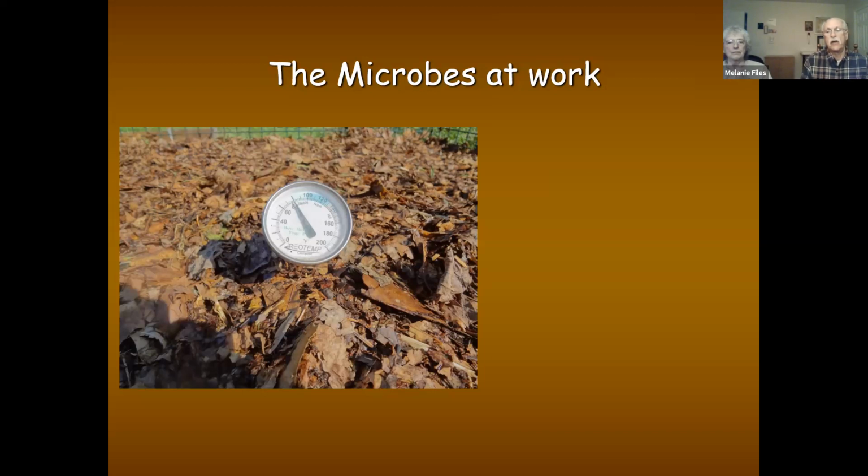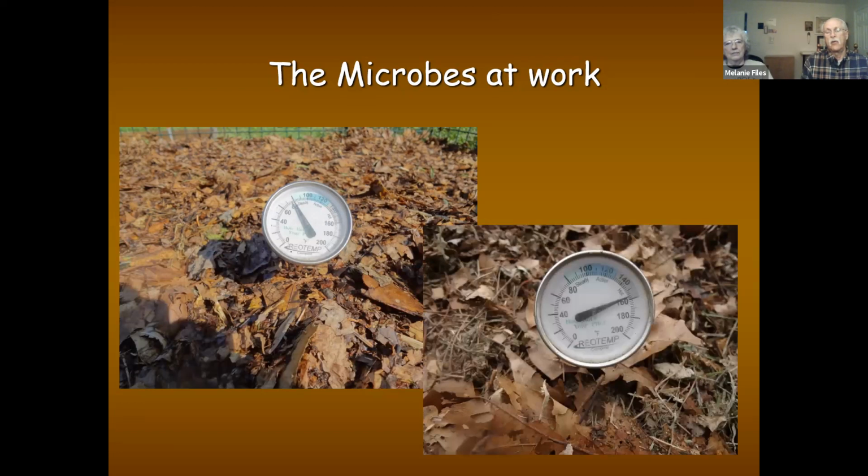Within 24 to 48 hours, you're going to watch that thermometer. You can almost watch it go up. It moves surprisingly fast and will usually get up to just under 160 degrees. I don't think I've ever had a pile actually go over 160. It usually pegs at about 158, and that shows that the composting process is working.